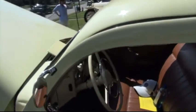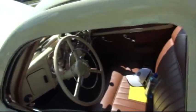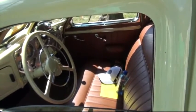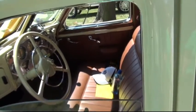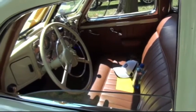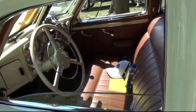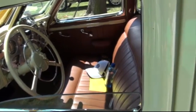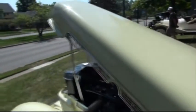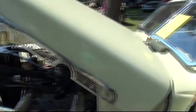That dash is exactly how it came out of the factory. How old was it when you got it? How many years? Well, this is relatively new. I bought it last year from a fellow in California. I had to replace the engine, so the whole front end of the car has been disassembled, new engine installed, and all put back together. It's gorgeous, beautiful. This is real enamel on this. Is it really? Yeah. You can touch.